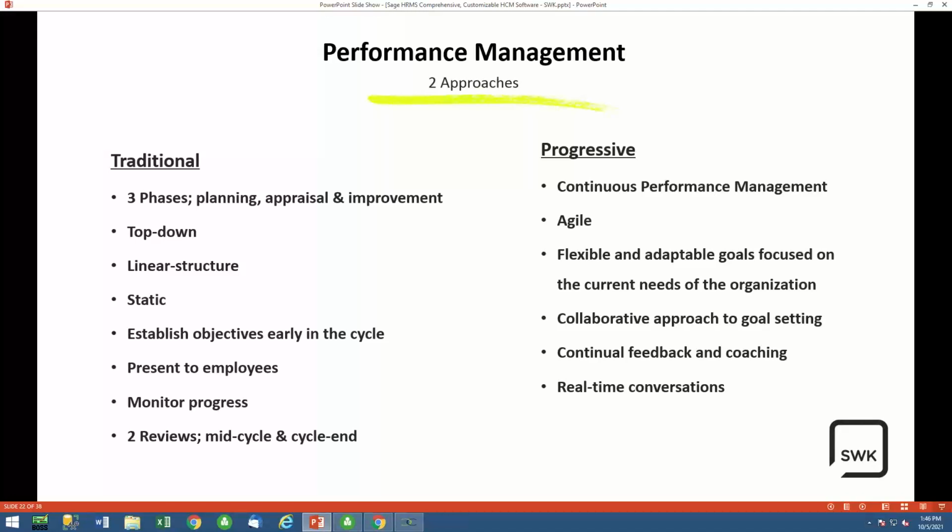Progressive performance management is all about continuous performance management. It's very agile, it's flexible and adaptable because your goals can be created, updated, changed, paused anytime. There's no notion of beginning, middle, and end. It's a collaborative approach to goal setting. There's continual feedback and coaching and real-time conversations. Think about a coach on a game. They don't wait till the end of the game to give people feedback. They're doing it constantly in the hopes of winning the game.